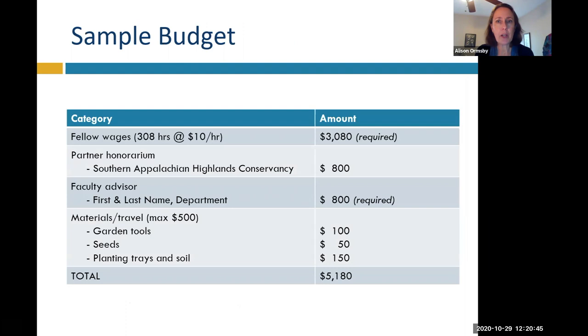Here we go. So this is like what I showed you already, but when you do your actual budget, you're going to list your partner organization. So this was SAHC. You're going to put your faculty advisor and what department they're from. Another note is that we try to mix up the departments. So we don't want to have everybody from one major. We try to get people from diverse majors. So if you find a faculty member from a major that's never had a fellow, you have a higher chance of getting accepted. I'll just say that.